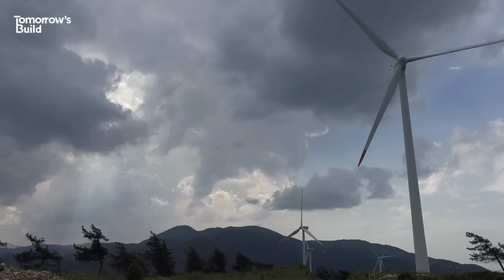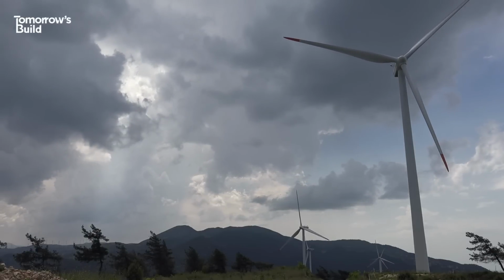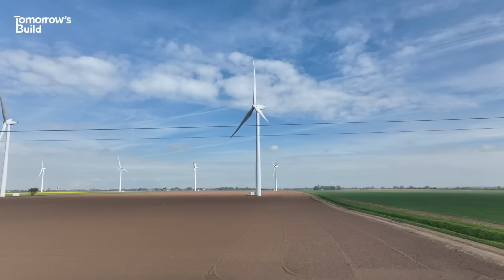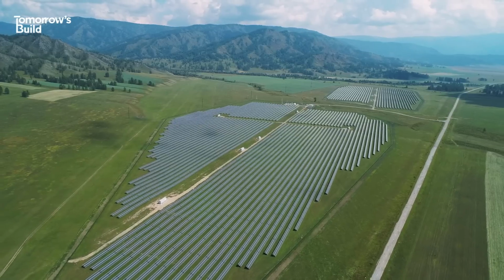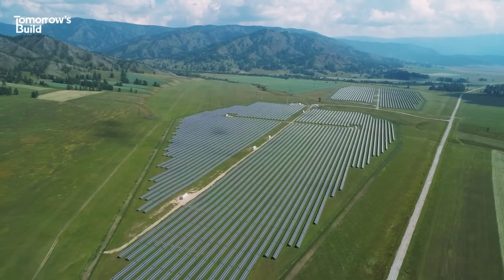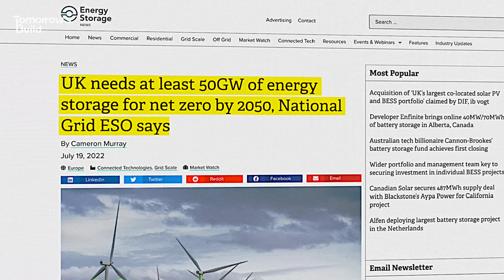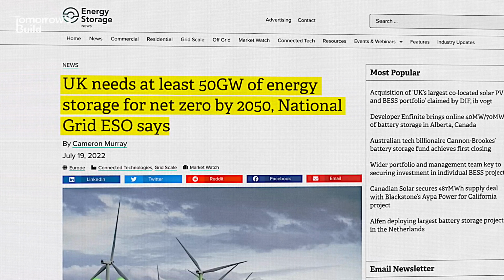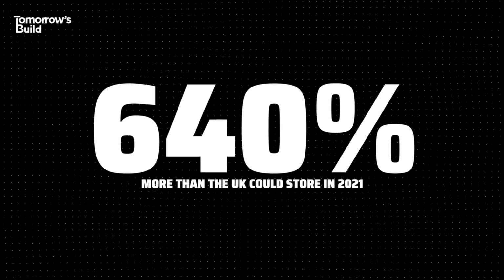In the past, the question of what happens when the sun doesn't shine and the wind doesn't blow was more of a hypothetical problem. But with renewables making up an ever greater percentage of our energy mix, it's now a serious problem that needs solving. In the UK, the national grid is trying to increase its storage capacity to 200 gigawatt hours by 2050 to reach net zero targets. That's a whopping 640% more than it could store in 2021.